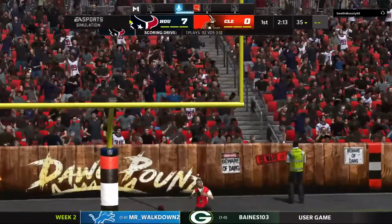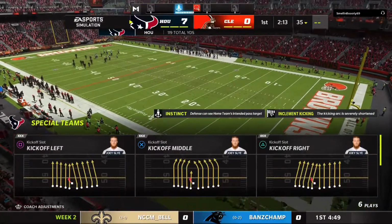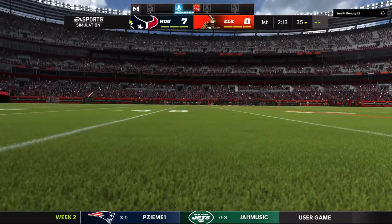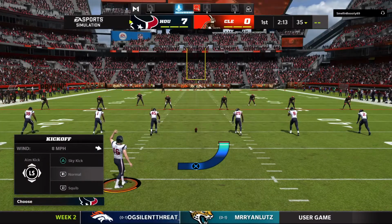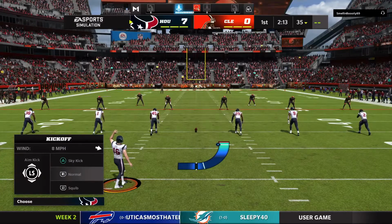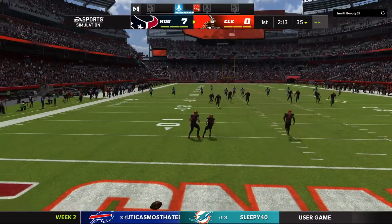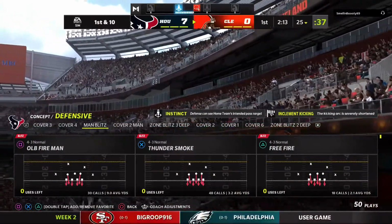Extra point by Sly is up and good, and it's now a 7-0 game. Joey Sly now to kick off after the touchdown. And that one will bounce out of the back of the end zone, so we will start here at the 25.